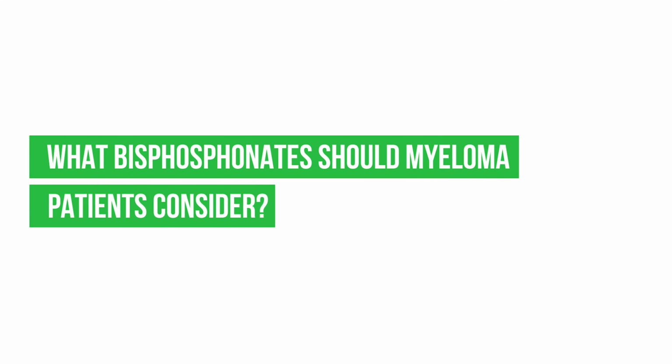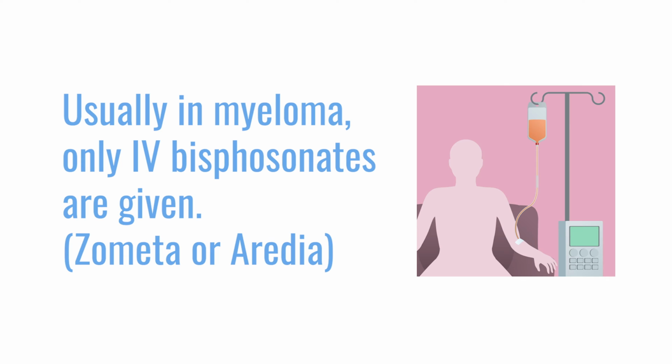What bisphosphonates should myeloma patients consider? There are several types of bisphosphonates. We have oral bisphosphonates and IV bisphosphonates. The IV bisphosphonates are Aredia and Zometa. Usually in multiple myeloma, we only give IV bisphosphonates.